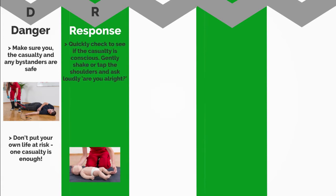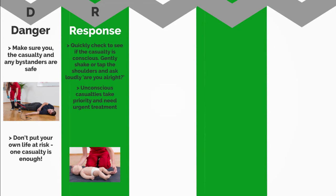R. Response. Quickly check to see if the casualty is conscious. Gently shake or tap the shoulders and ask loudly, "Are you all right?" Unconscious casualties take priority and need urgent treatment. If an unconscious casualty is on their back, the airway can be at risk.